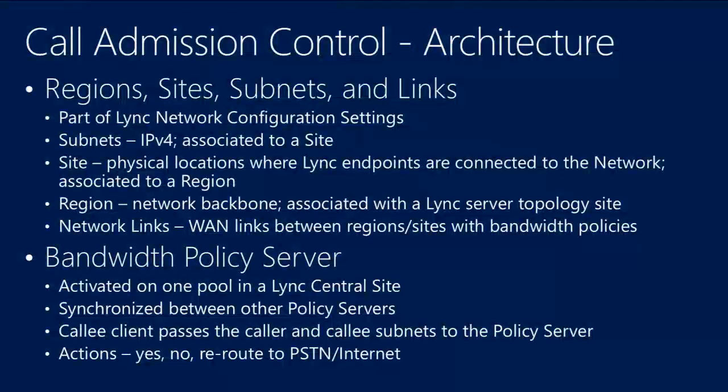Call mission control for the architecture itself. So again, regions, sites, subnets. I think it's just kind of beating this one in here, right? But it's all specific to the particular subnet itself, right? Because again, just like with media bypass, just like with CAC, just like with LIS, when the user signs in, we're going to provide that subnet back when we sign in to get our appropriate policy or to figure out where we actually are, right?